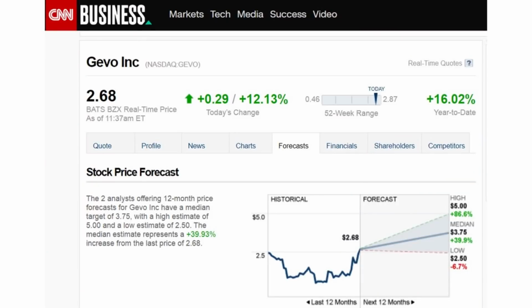Currently, there are 2 analysts with ratings on GEVO stock, and it comes in as a buy with a median price target of $3.75, representing just shy of a 40% potential upside, and a high-end target at $5 for about an 86% potential upside over the next 12 months. So there we have 3 different penny stocks, all with some fairly attractive potential upside.